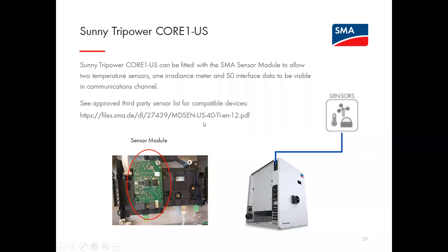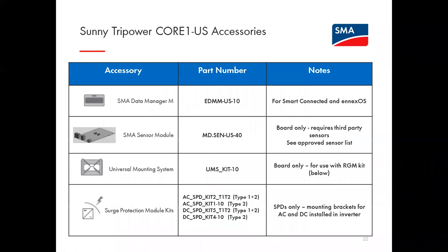So for some systems, this is a very nice add-on. For the sensors that we know work with the sensor module card, we have a compatibility document for those devices. But again, temperature, irradiance, some important environmental information for commercial system operators can be made available right in the communications channel of the inverter.